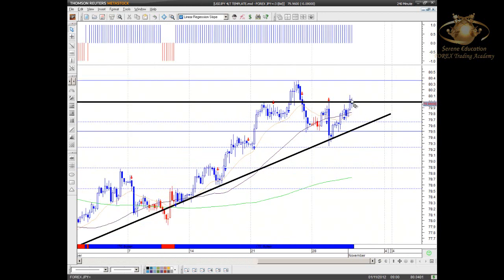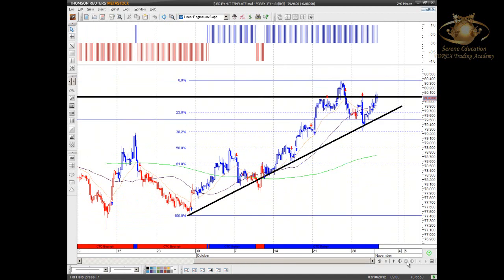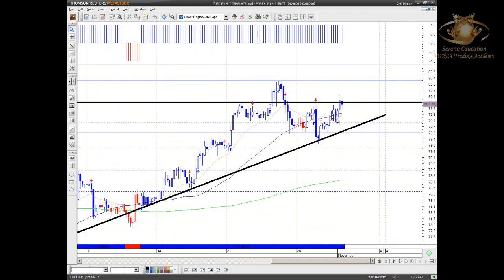So what we want to see near term is a nice break and close and a nice bullish kick off the positive side of 80 to see price moving higher in the coming week ahead. Just remember that US dollar Japanese yen will follow the non-farm payroll figures tomorrow quite closely, so it's quite interesting to see what happens. But as you can quite clearly see now, there is no trade at the moment because we're trading into a major support and resistance level.